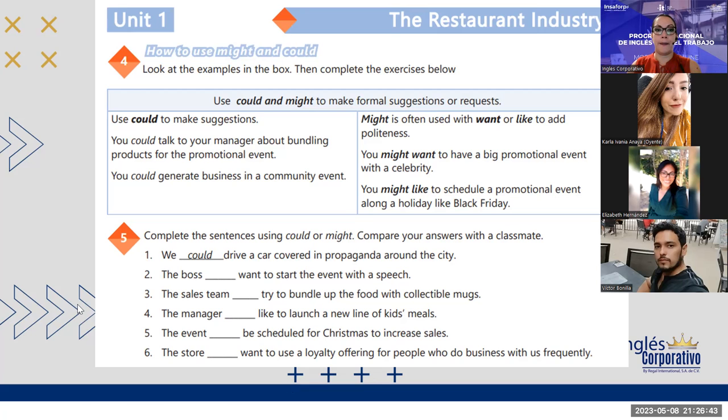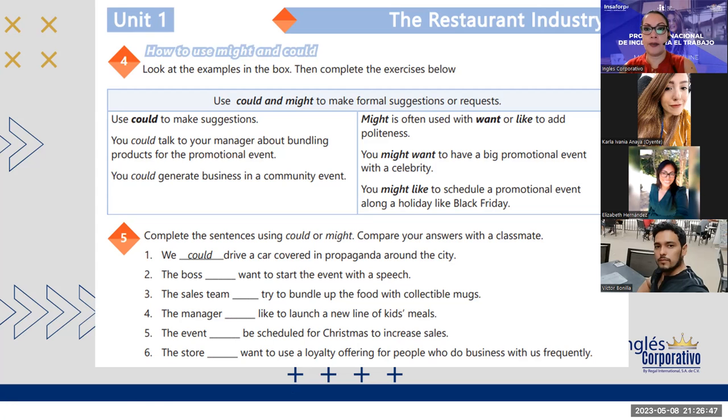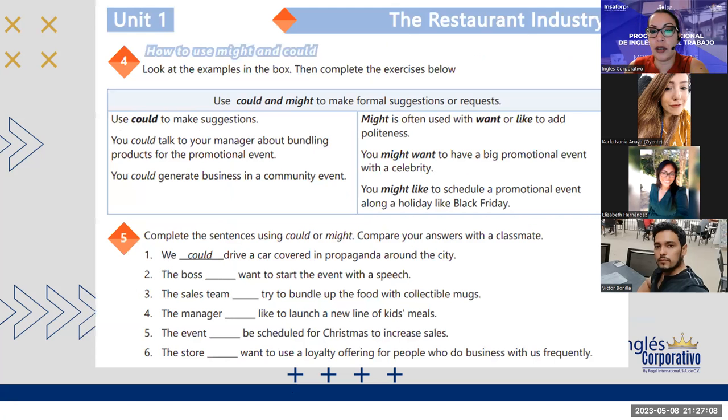Okay. Now, next thing that we have here is to create a conversation similar to this. You know, they are trying to introduce a new item, so they are being given suggestions using could and might, studying possibilities to introduce that new item. But you can create a conversation in a different situation.